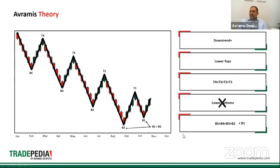It will be completely destroyed the moment I stop having lower tops as well. So when am I going to stop having lower tops? I will stop having lower tops the moment the price goes above T1. So the moment the price goes above T1, I will no longer have lower tops either. And at that point in time and space, the downtrend has been destroyed, yes?